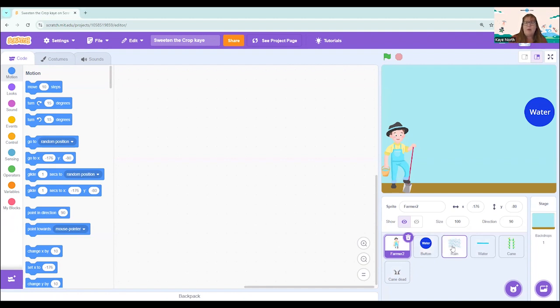We've got the rain that we're going to code to come in at random times and impact the water level. We have some water that's going to represent flooded and waterlogged roots. We've got our cane and we've got our dead cane that if we don't give it enough water or we give it too much water, our cane won't survive.